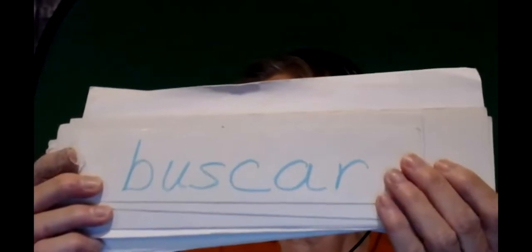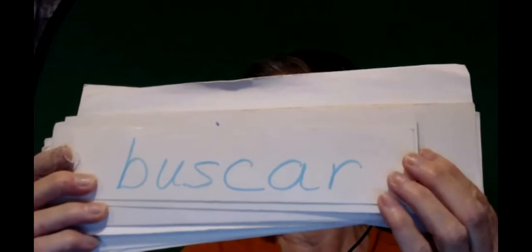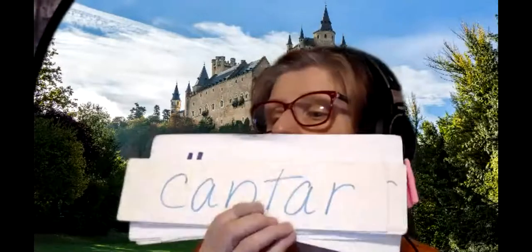Buscar. Buscado. Muy bien. Mirar. Mirado. Muy bien. Ok. Usar. Usado. Un carro usado is used car, ¿verdad? ¿Sí? ¿Bien?